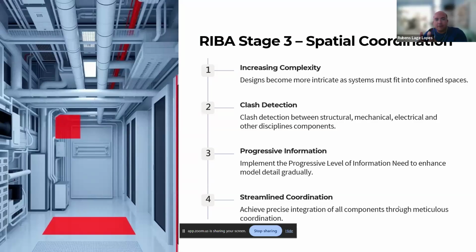Okay, so once we have our stage 2 approved, we go to spatial coordination. And in the spatial coordination, we start adding more complexity. Now they're not just boxes, so we need some shape there, but you don't want a high level of detail, because it's not defined yet. You don't want to make your model heavy, but you need some accurate dimensions so you can perform your clash detection, and then you keep progressing the information as you need. So the level of information need: too much information is not good, too little is not good as well. So we want what we need. Okay. And then we can perform our coordination.